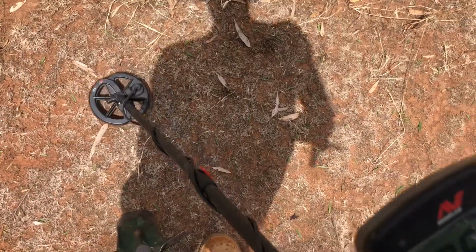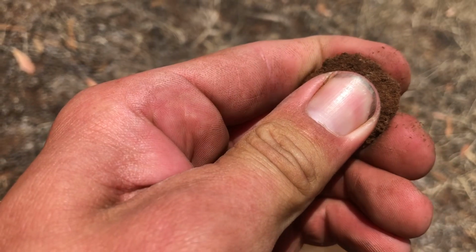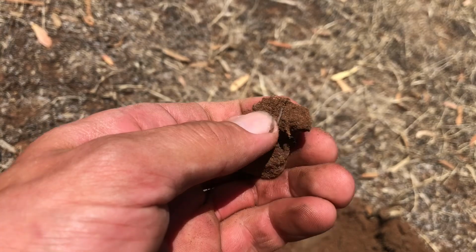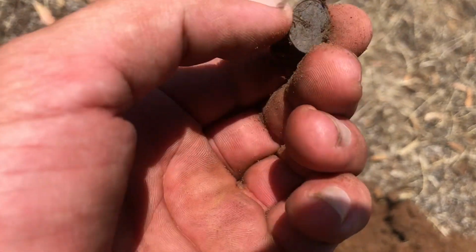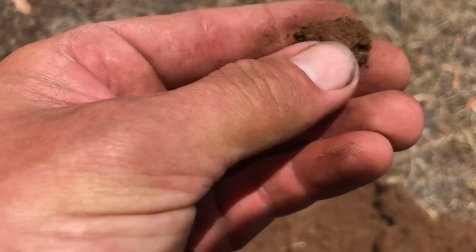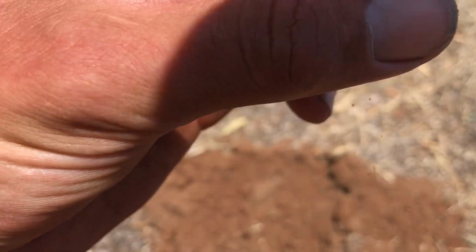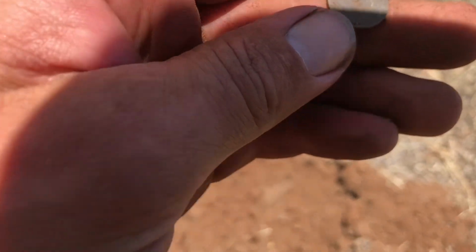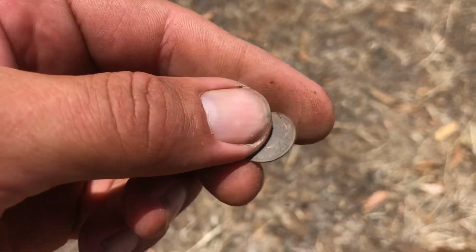Now, you may say, what on earth is that? As I thought, but it is just a 20 cent, 100 years of Federation, Norfolk Island, 2001. I have actually never seen that 20 cent before. It's a special edition one, so obviously dropped more recently, but not a bad find.